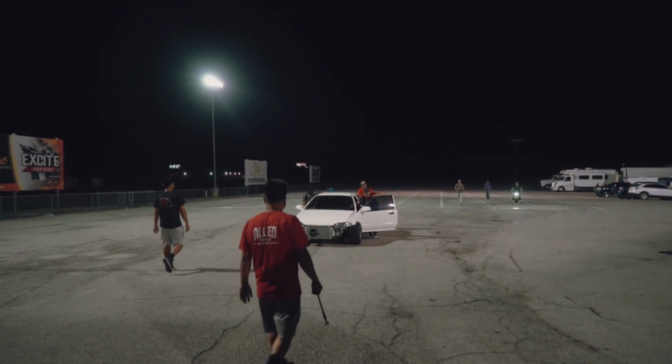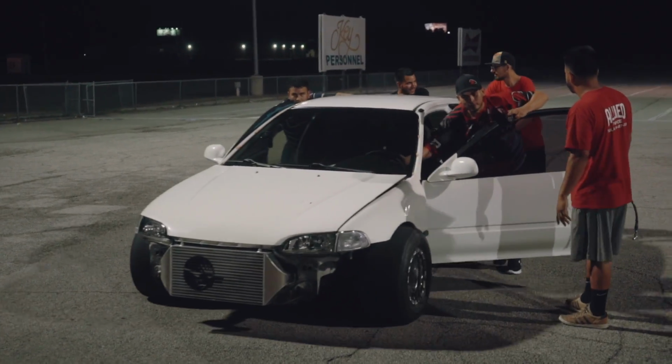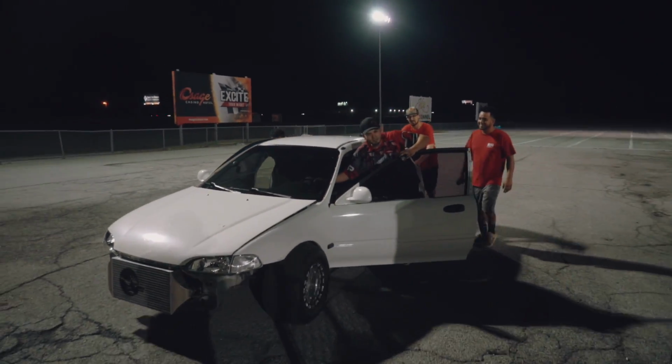All right, you guys are pushing Carlos's car up here. She's cooled down from the trip over to the track. So we're gonna get her ready and make some passes here.